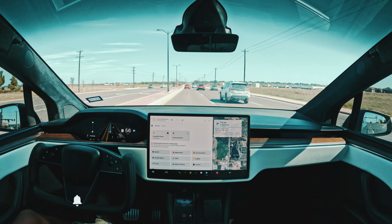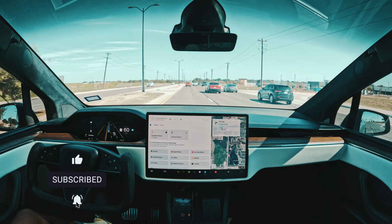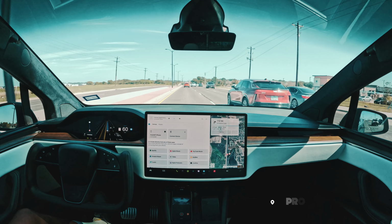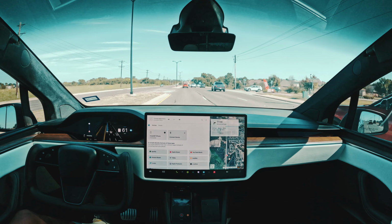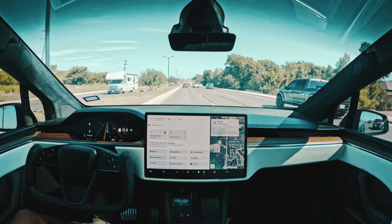12.6.4 hardware 3. Just went past an intersection, wanted to catch that, and we stayed in the lane and didn't switch lanes until we passed the intersection. That is a big improvement from several builds ago. Just wanted to point that out as we start the video.